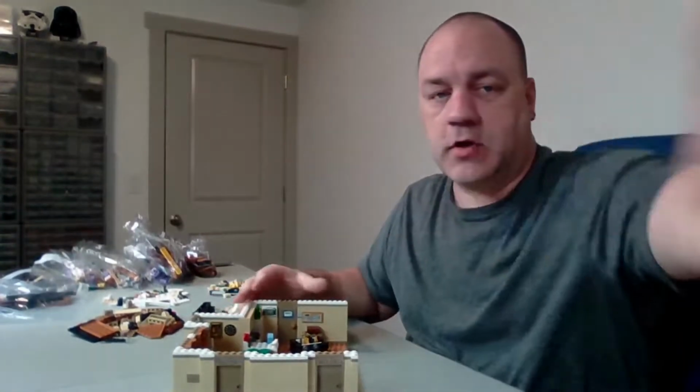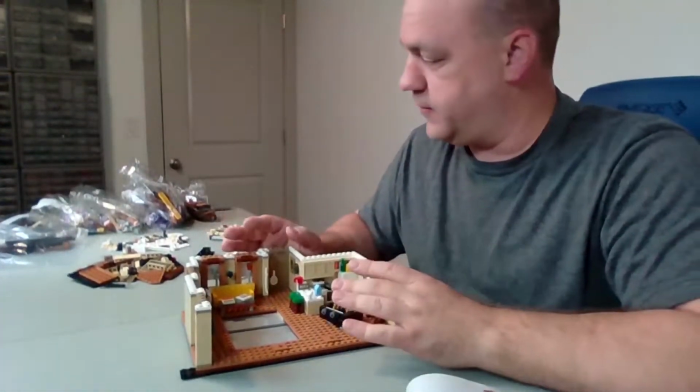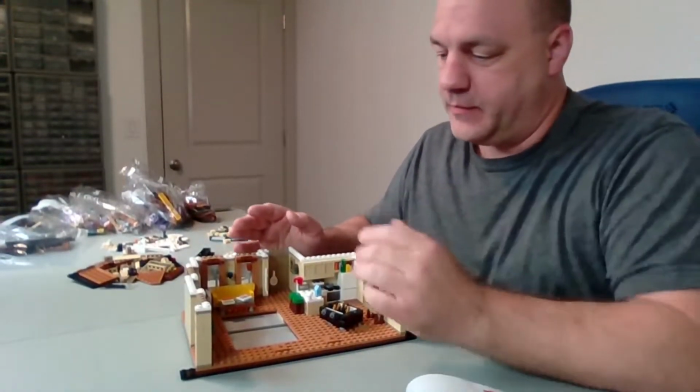I'm Jeff. Today is part 2 of building the Friends apartment, and that's Lego set 10292. This set was just released, and it was released on Wednesday. So far, we've gotten the first, I'd say, 5 bags done.